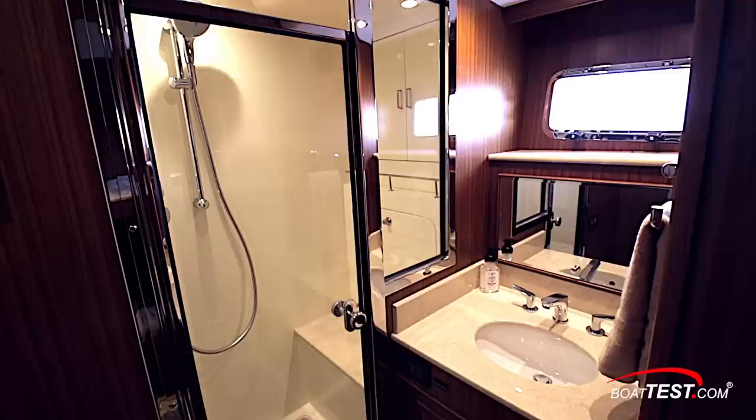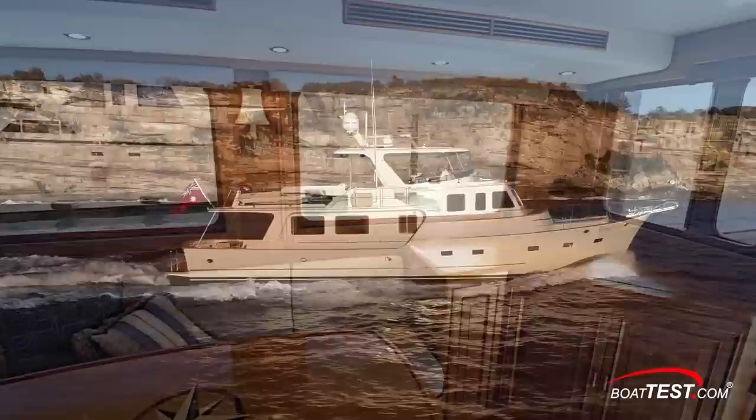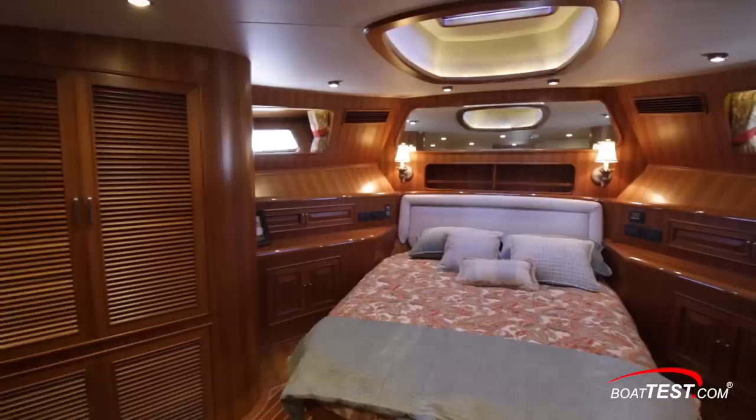I have to tell you, as a fan of the passage maker lifestyle, the comfort level and fit and finish on this boat makes the Fleming 65 really something that I can get on board with. And that's my full features inspection.